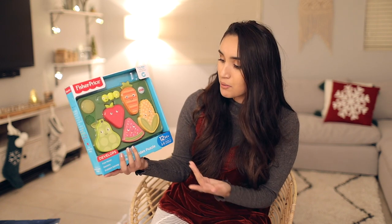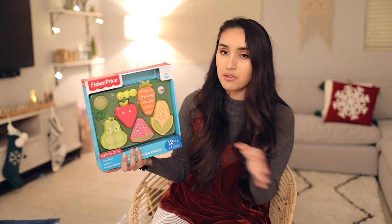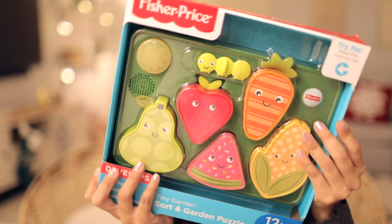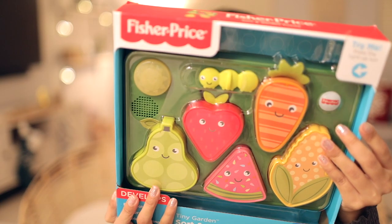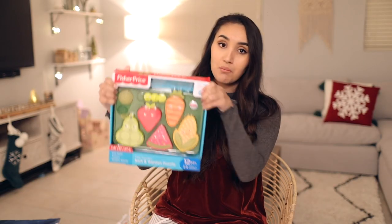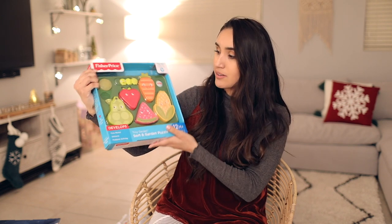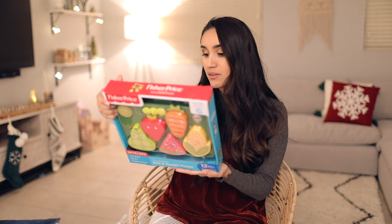So this is the second toy I picked up. It's also from Target. All of his toys I actually got from Target. So this is a little puzzle that makes sounds. So I already have tons of puzzles that don't make any sounds. They're kind of just timeless little puzzles that I keep. But I wanted to get him ones that make sounds. So it's a little toy for him to play with and to hear music and to also learn his fine motor skills and stuff like that.